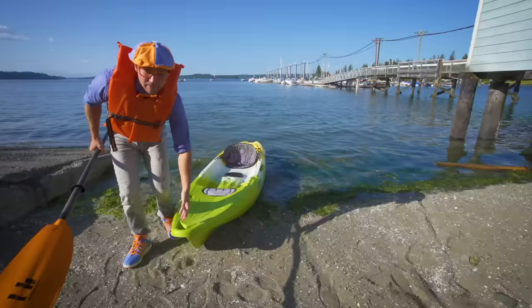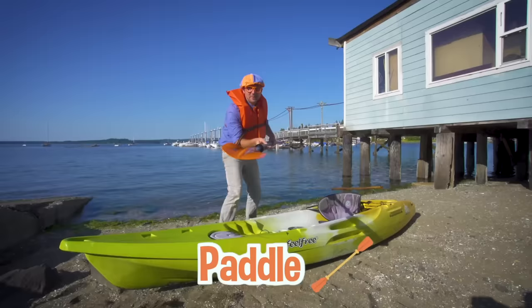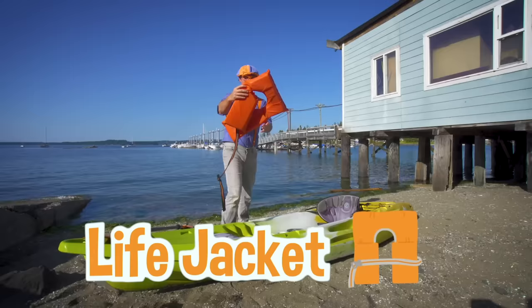Let me pull up the kayak. Oh, there we go. Hey, do you want to learn all the parts of the kayak? All right, let me show you. As you know, this is the paddle. Yep, whee! This helps you move forward. And then this is the life jacket. You must wear one if you go on the kayak. See, it's the color orange.